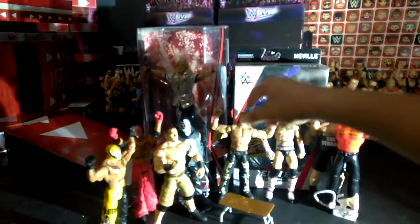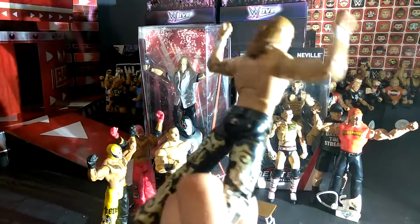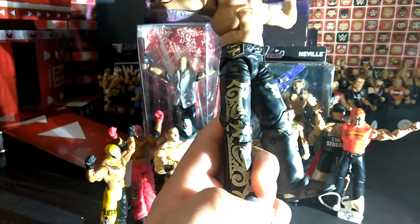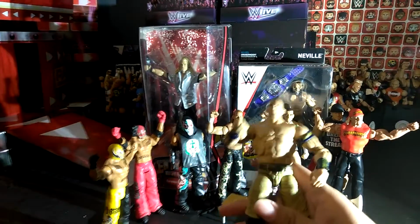And then right here we have this Elite 3 Shawn Michaels. It doesn't have the hat or the shirt, but that's okay. Don't really care, just display this figure, which is awesome. I never thought I'd have this figure. It has all these cool designs on it. Not sure from which match it is. I'm trying to think which match, but I'm not sure.